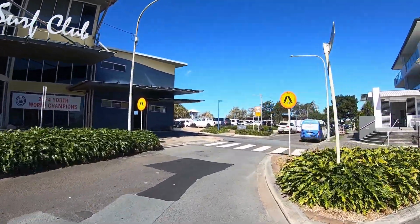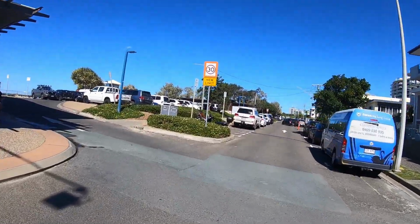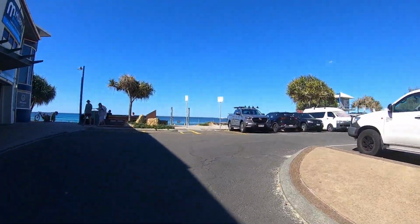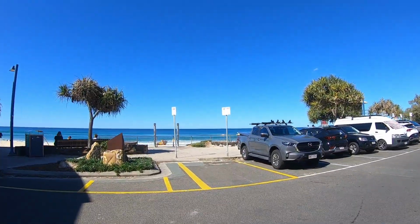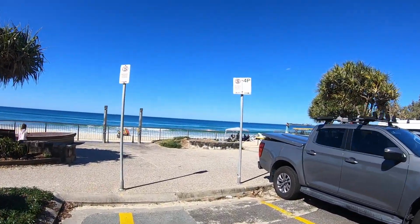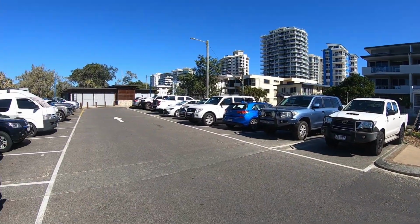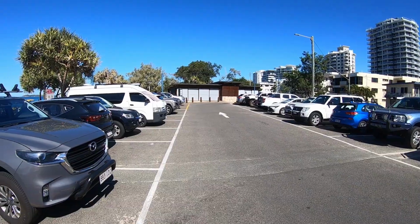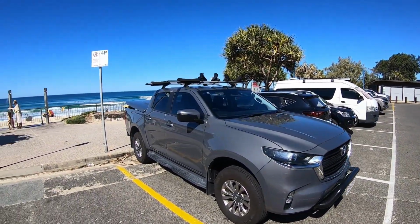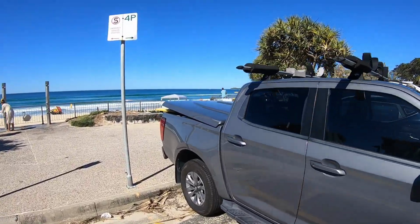There are beaches as far as the eye can see when you get out to the ocean side of the town. Plenty to choose from. On a sunny day, don't even think about trying to park here. That's why riding a bike makes a lot of sense. Let's go check out the beach.